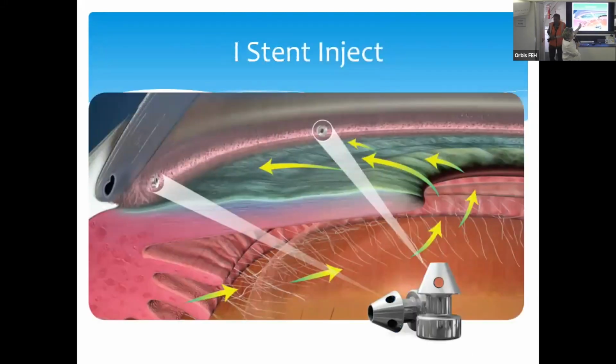The iStent inject, which I don't use much, literally injects two little stents through the TM into Schlemm's canal after surgery for cataract, and they do lower the pressure a little bit. It's been around a while. It's very safe. It's hard to injure a patient, and I see them all over the place. I see patients come in and they're beautifully positioned in the scleral spur. They don't always get them where they think they're getting them. It's kind of interesting. But a lot of people who do a lot of cataracts and take care of mild glaucoma like to do this. And if it doesn't work, well, it didn't work. But if it works, great. And there's not a lot of morbidity.